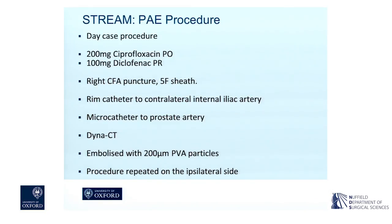So what are the practicalities of actually performing PAE? Well, we perform them as a day case procedure, and all patients are given antibiotics, which they continue for a week to minimise infection. We also give them diclofenac PR. The reason is that patients often get a bit of retropubic pain.